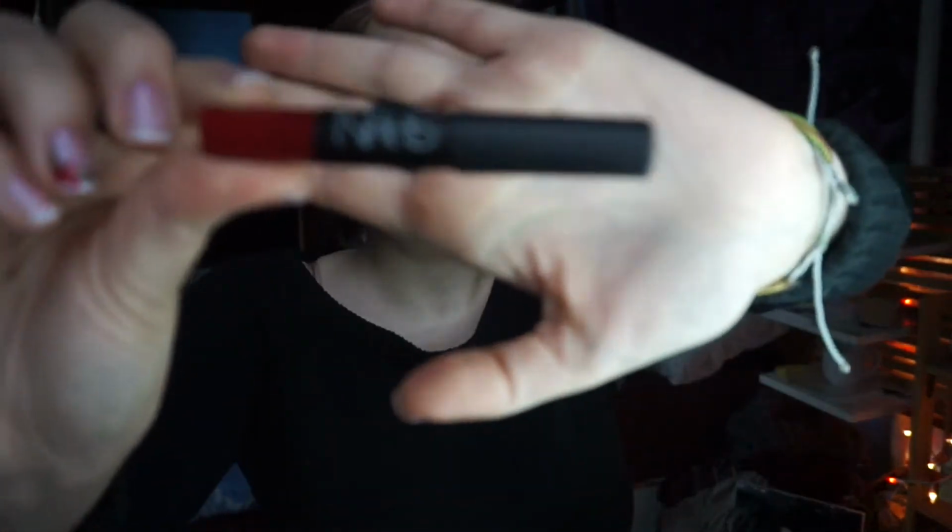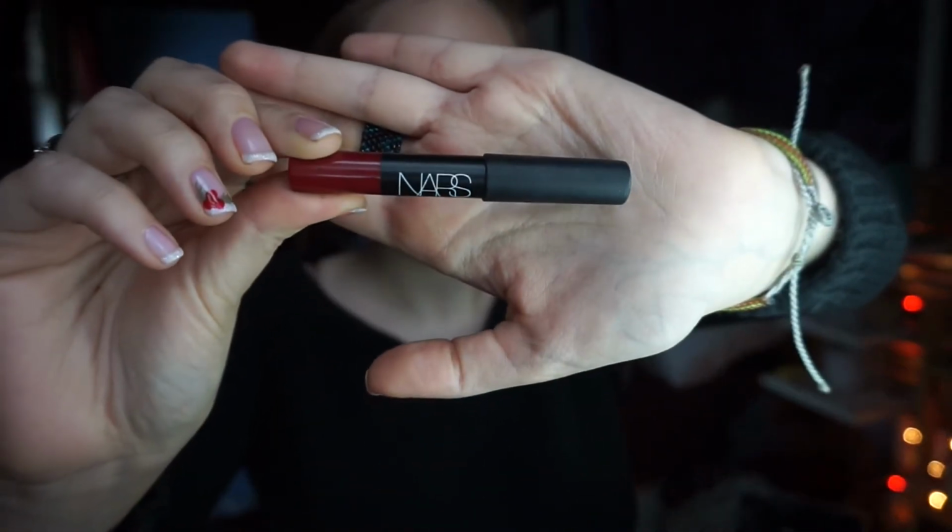So the first thing I'm going to do is just simply put this Nars red lipstick in the color Cruella on my lips, and that could be a basic holiday lip look. Let's do that. Okay, so this is what it looks like with just the red lipstick on, but I'm going to add a little bit of a challenge, just have a little bit more fun with this look.